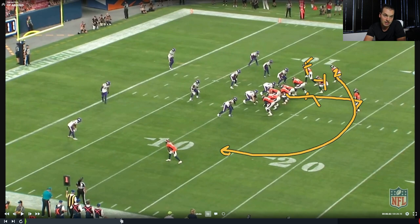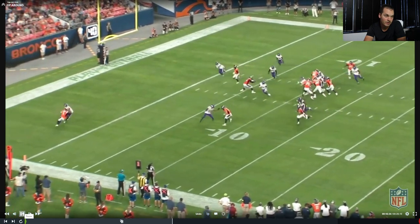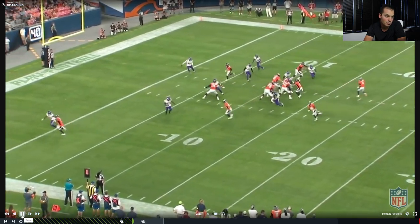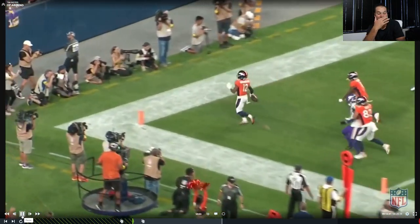And what you're going to see is they're going to bring this Y around, and he's supposed to account for this DN. Well, the DN ends up going way inside, and he actually does a great job of bypassing him, getting to the second level and blocking this tight end. Watch how this thing comes out, man. Little Z around. Gosh, that's just so good. Watch this block again, okay? Watch this guy right here. Works all the way through, bypasses that DN, and then blocks the safety. That's as good as it gets, man.